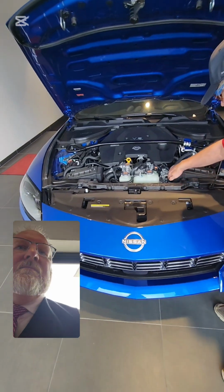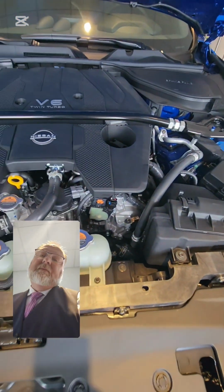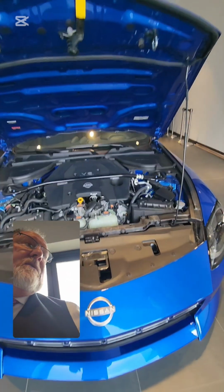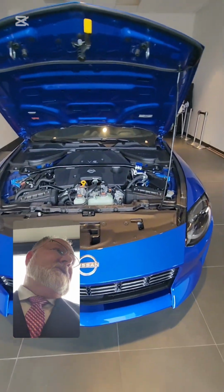I noticed the engine block here, is that an aluminum alloy? It is an aluminum engine block. All right, so that cuts down on some of the weight of the car. This car comes in just over 3,600 pounds. So 3,600 pounds with 400 horsepower. It's going to move you.